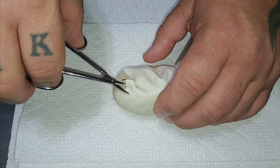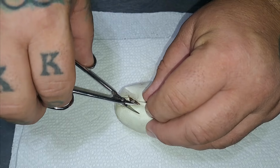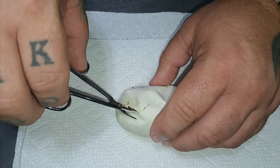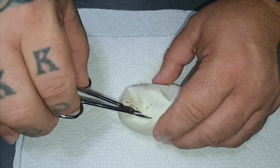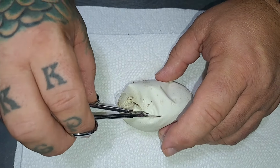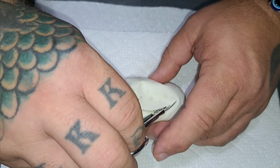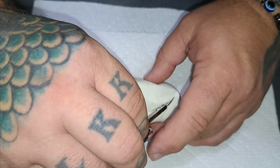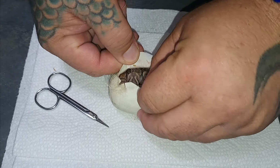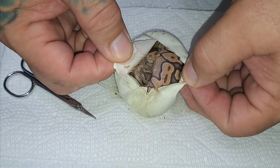I remember the hypo on the butter was weird. Get down there then, man. He's flexing. Yep. That looks hypo too. Holy crap.